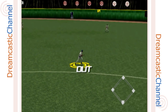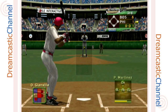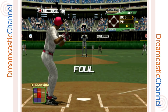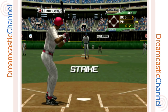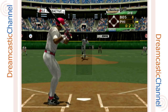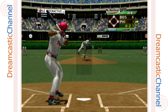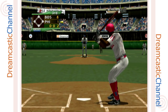A well-hit ball into right center. Got him, one away. Glanville walks up to the batter's box. He's 0 for 1. Hit on a line, foul to short right. One out, nobody on. 0-1. Strike 2. A roller to first that goes foul. No balls and 2 strikes. Martinez with a fastball that blows by the hitter for strike 3.